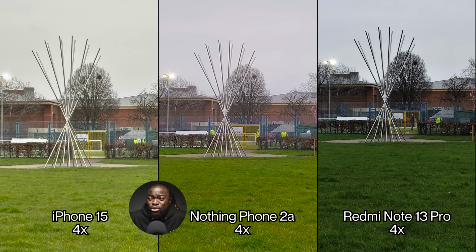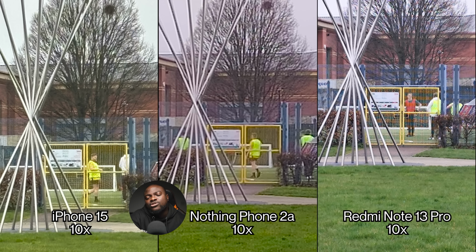The Redmi Note 13 Pro is not doing bad, but again, the exposure is a bit lower than I would like. The iPhone 15 is definitely holding up okay, and the image does become a lot softer on the Nothing Phone 2a. Now, in the maximum extended zoom mode, again, I just did this for funsies, 10X.